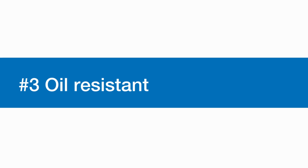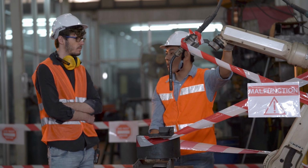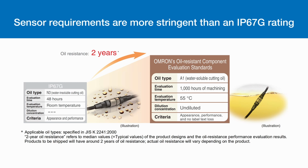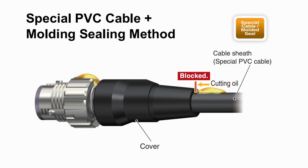3. Oil resistant. Approximately 30% of unexpected component failures in metalworking applications are caused by cutting oil. Omron sensors meet requirements that are more stringent than an IP67G rating and provide rugged durability by using a specially developed fluororesin sheath on all sensor cables.